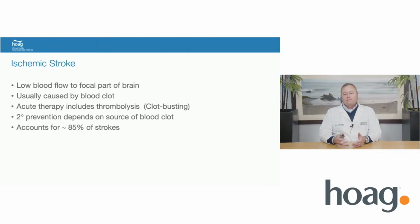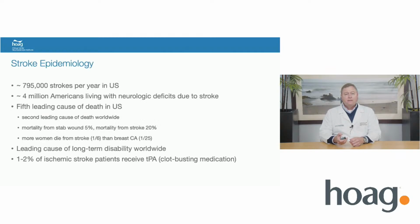Ischemic stroke. So what is an ischemic stroke? Well, it's when there's low blood flow to a focal part of the brain. It's usually caused by a blood clot, so acute therapy includes thrombolysis or clot busting. Secondary prevention of stroke depends on where the blood clot came from, the source of the blood clot. This accounts for about 85% of strokes, so that's what we're going to focus on tonight.